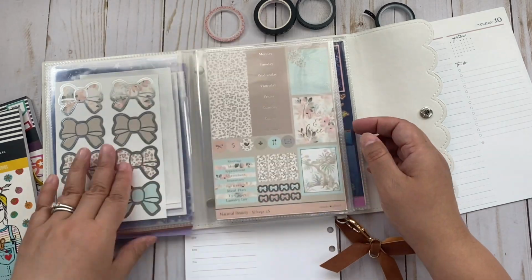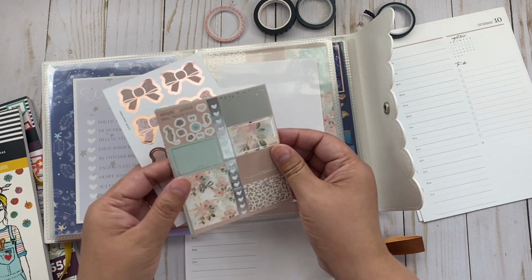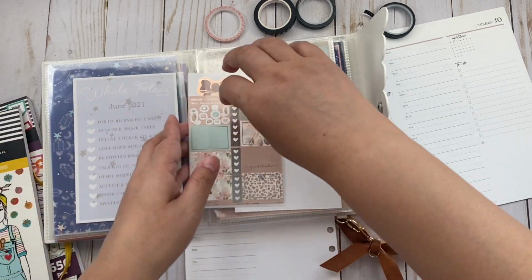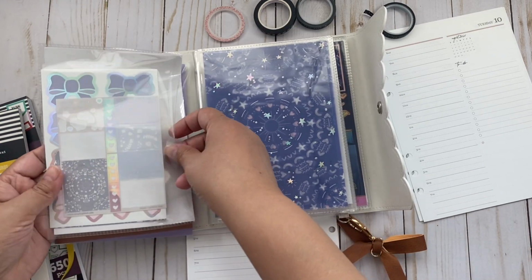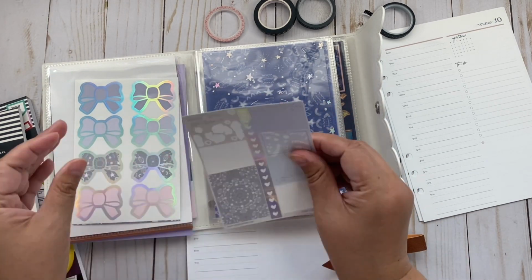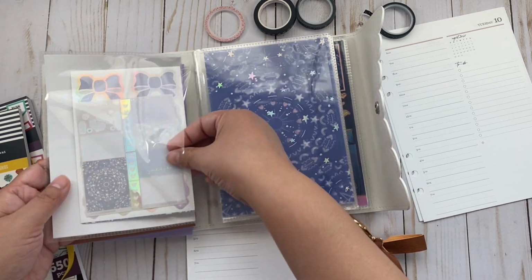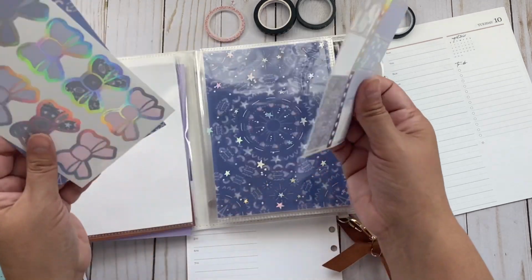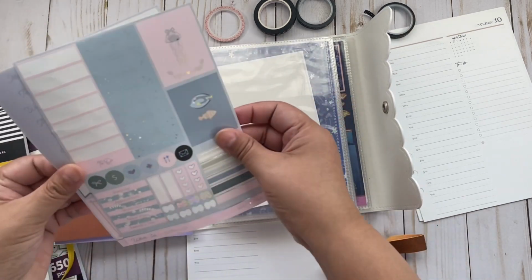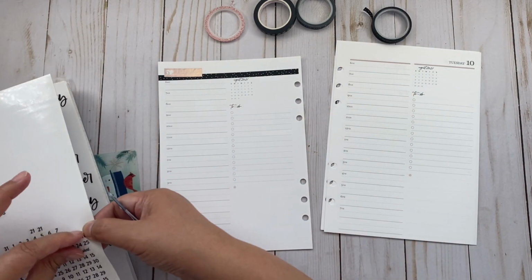And let's get the numbers. Where are they? Right here. Uh-oh, where are the silver numbers? Did I use all of them? There's no way. Okay, where is the rest of the stickers? So we're gonna have to use these little ones.